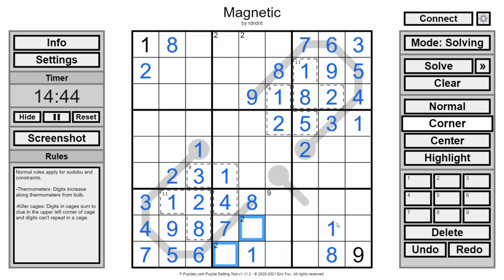One of these is a 2. Oh, this 2 is actually placed. And so this is not a 2, this is a 2, which puts the 2 here. I believe that was the final 2. Great. Okay, where can 9 go in this column?